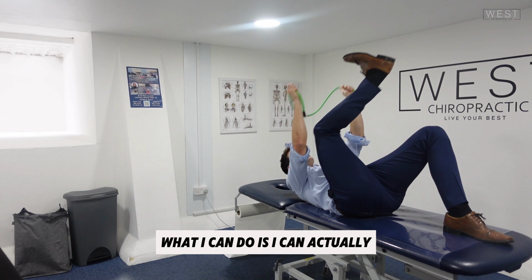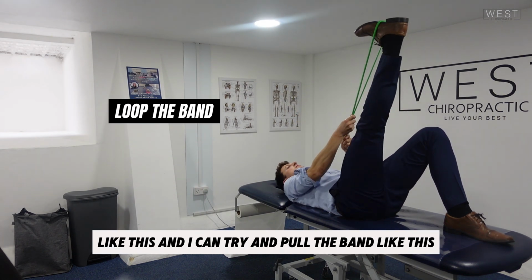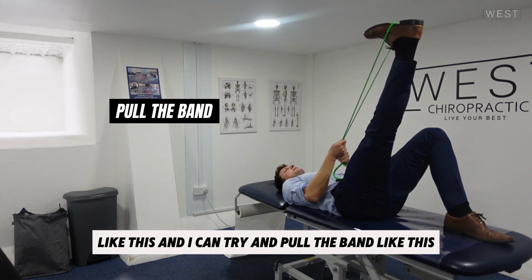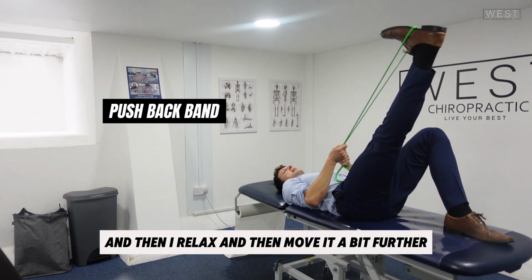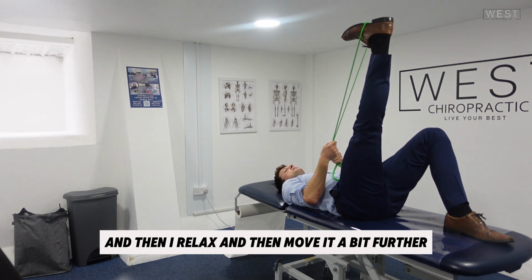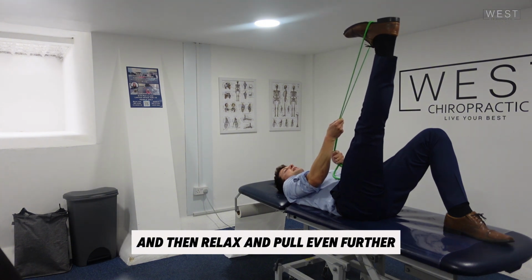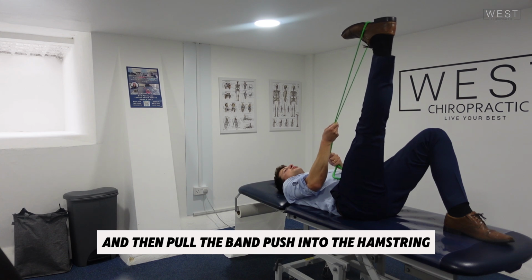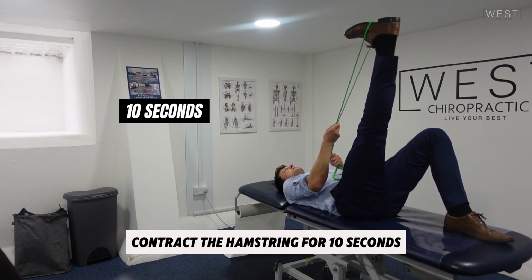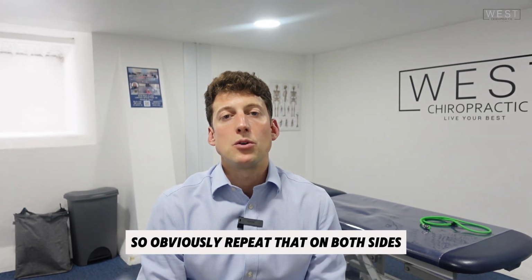And what I can do is I can actually just loop the band around the base of my heel like this. And I can try and pull the band like this and push back into the band. Now what that's going to do is going to activate the hamstring, and then I relax, and then move it a bit further, and then pull the band even tighter, try and push back in, activate the hamstring, and then relax, and then pull even further, and then pull the band, push into the hamstring, contract the hamstring for 10 seconds, and then relax, and then come back in. So obviously you repeat that on both sides.